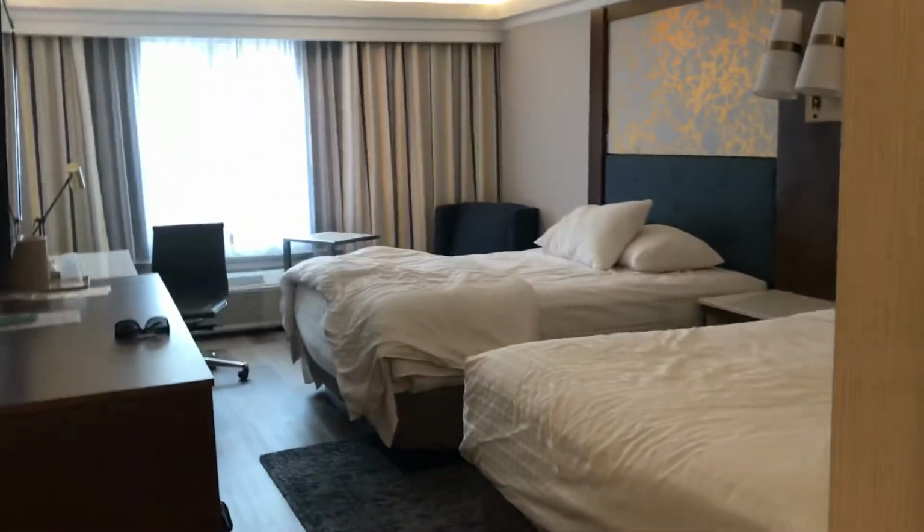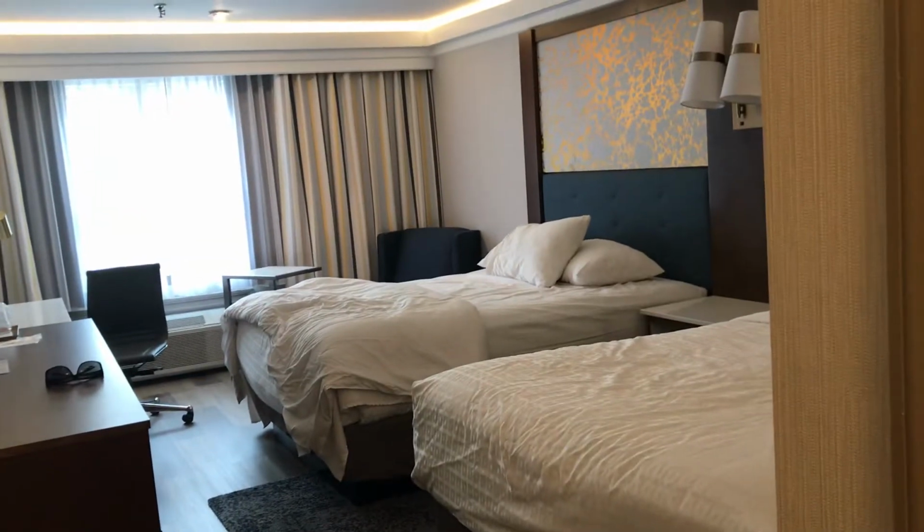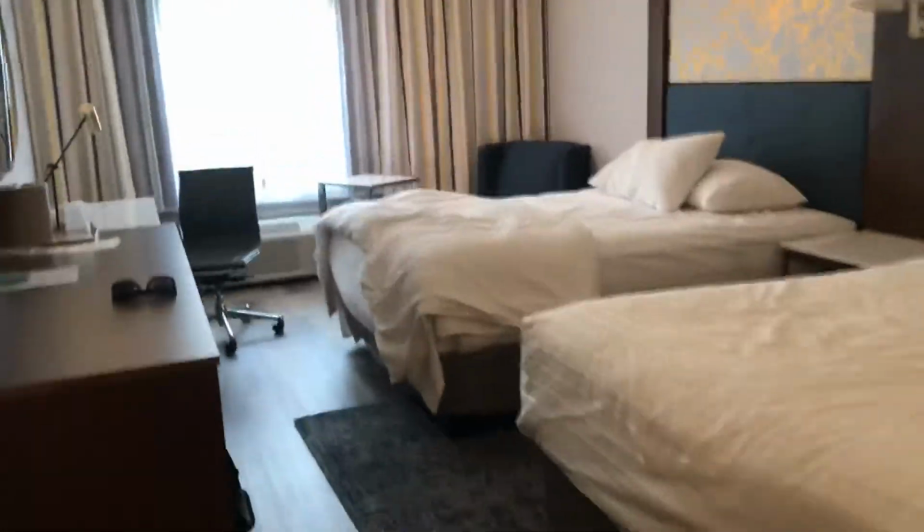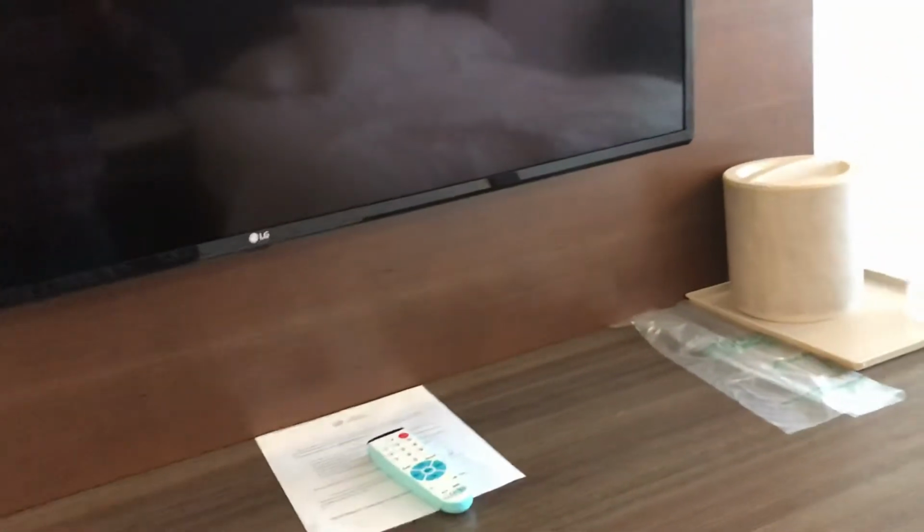You can see the 2 beds, which were very comfortable. The pillows were comfortable as well. My one pet peeve is, if you come over here, you have this large flat-screen TV by LG. The remote didn't work, so basically I could turn the TV on, but I couldn't find any channel adjuster buttons. But to me, it's alright. I really don't watch TV all that much. I'm more of an internet kind of guy.